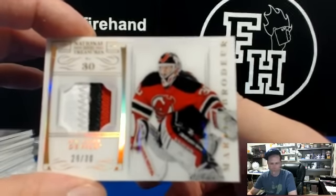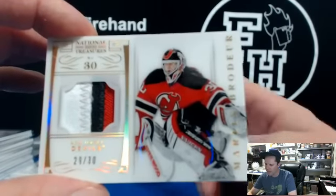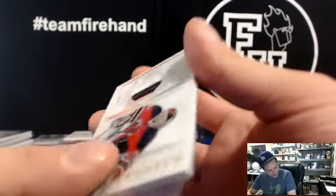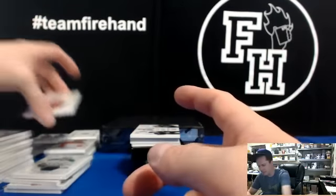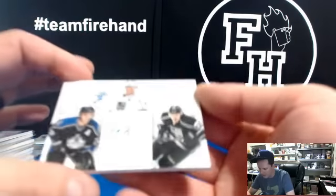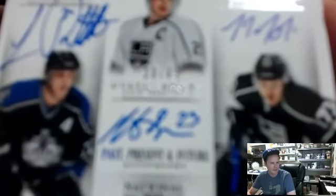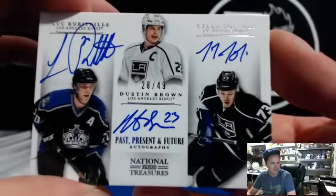Martin Brodeur. That's the first one of the live version of one of these cards I've seen coming up next. Usually they're all redemptions. But this one right here that I'm about to show next isn't. It's live. Past, present, and future for the Kings. Luke Robitaille, Dustin Brown, and Tyler Toffoli, 28/49. I'm going to go to LCJH Bruin and the Kings.